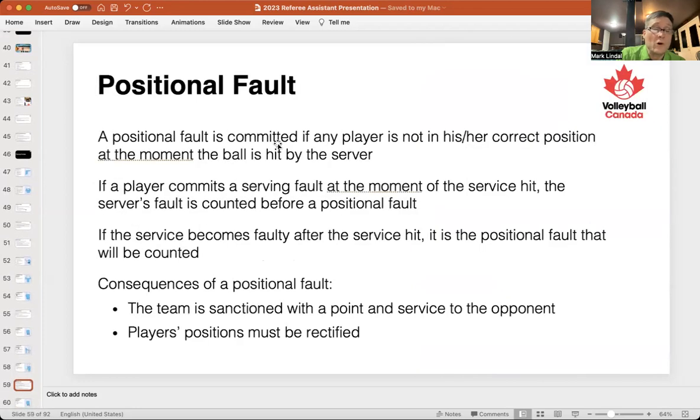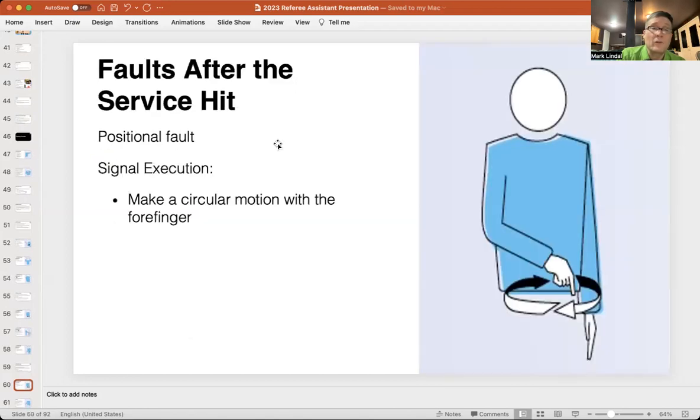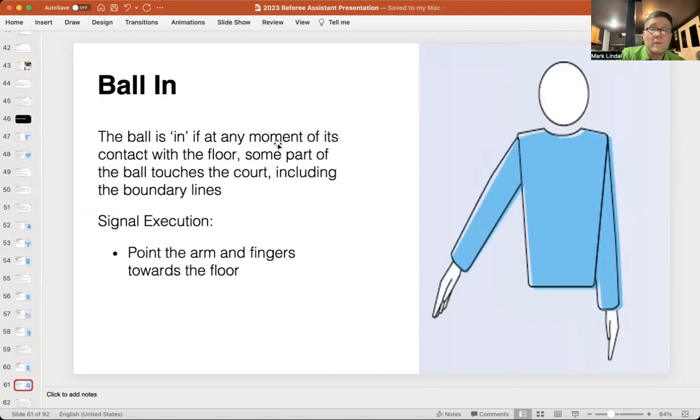And the positional fault is usually called by the R2. R1 can get that as well. At the moment of serve, they are not in the right position. The setter leaves early is quite often what might be called, or somebody completely flipped in the back row and they're not sure where they're supposed to stand. The positional fault is called by the R2, and the R1 will signal that with the same signal, the circular motion. That's what a ball in looks like.